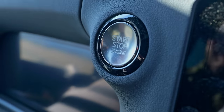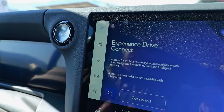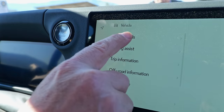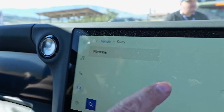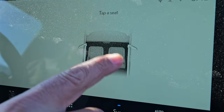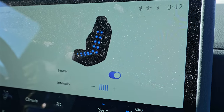Oh, yeah. Let's do this. So show me your secret trick. All right, so seat controls. Massage. What? Yeah. Tap a seat. Let's get you going, Kevin. Oh, my head. Turn it on, baby. Oh. Hello.